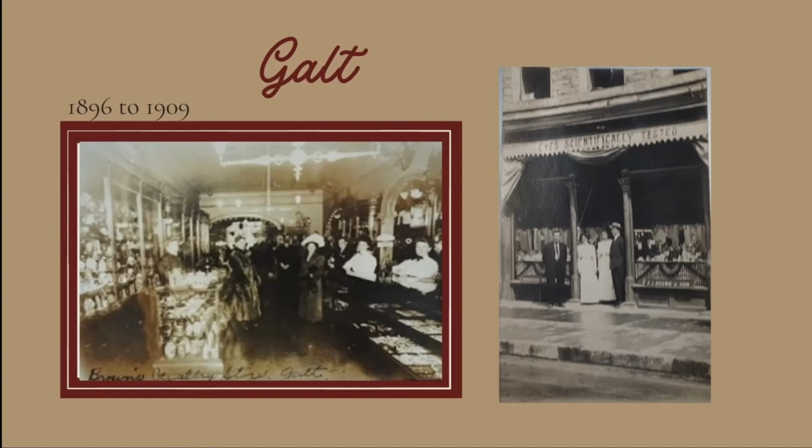Over the years, the shop expanded and sold jewelry as well. Eventually the name Oriental Bazaar was dropped and the shop became simply known as F.J. Brown and Son, and it's still a jewelry shop today.